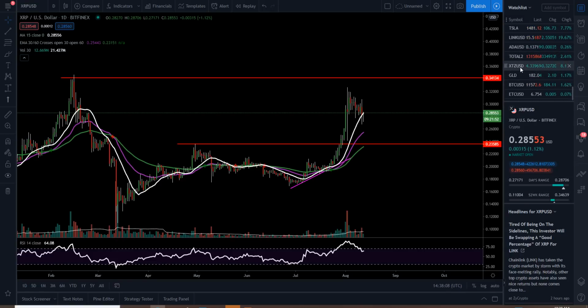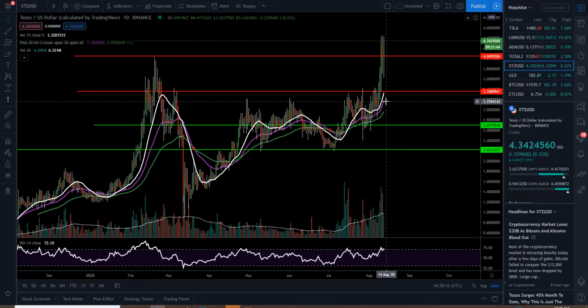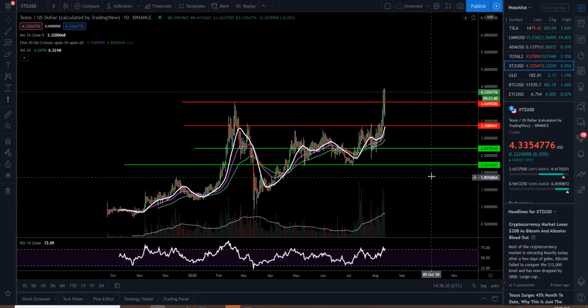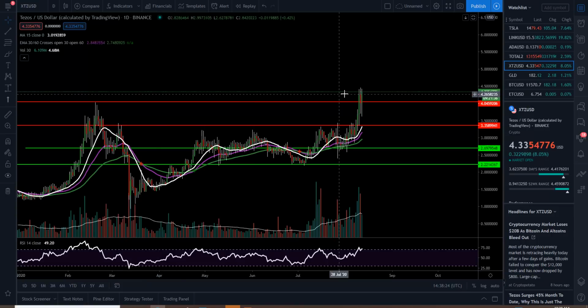Tezos has been one I have been playing. Got in, I think it was around 411, 412, right in that range. I've kind of been letting it go right now. We're up above our 15, up above our 30, up above our 60. And what you can see here, and this is where it got a few people, is that we broke out above previous highs, right?